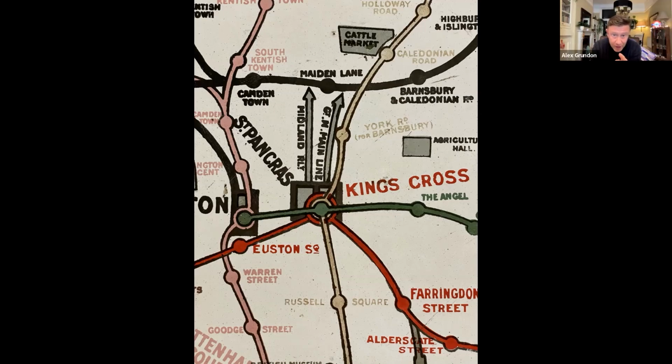We also look down at a load of other bits and pieces. The Angel on the City and South London Railway. There's loads to this. Your maps are themed. They're pretty, aren't they? We just have seen so much development in maps.